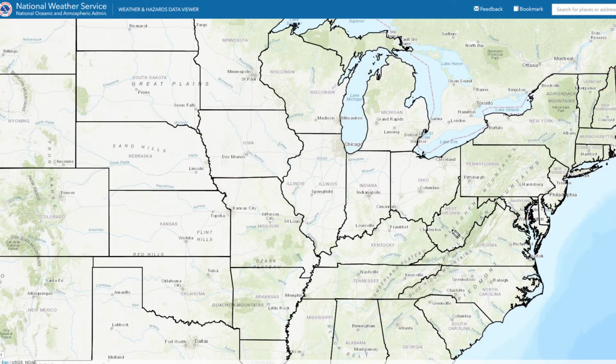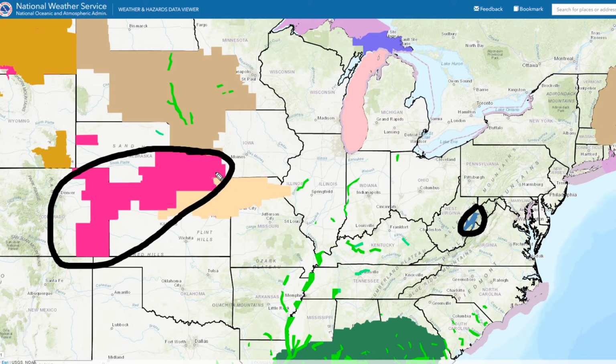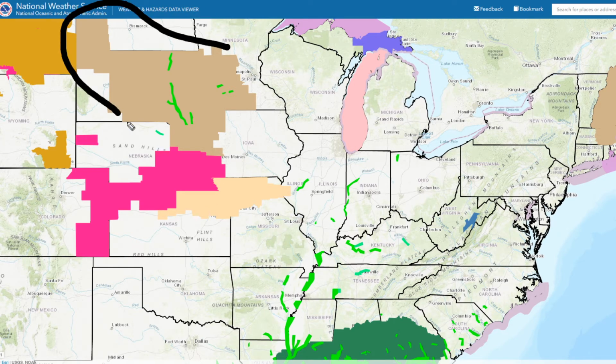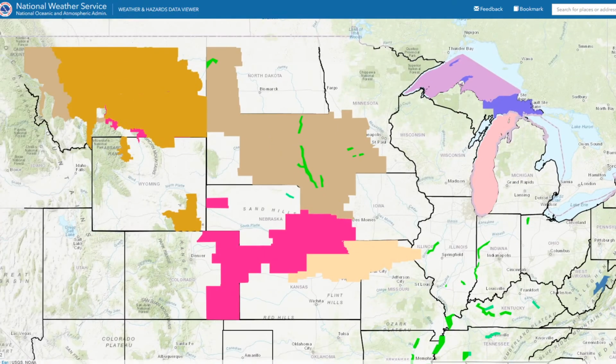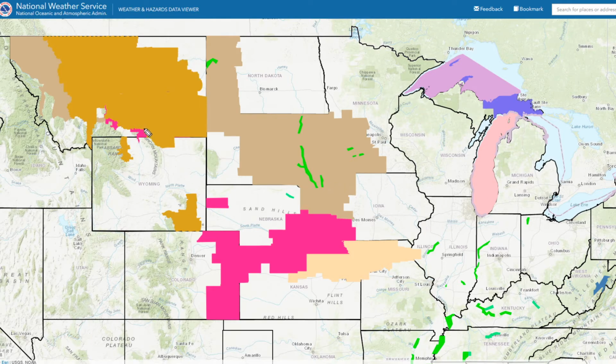Now, in anticipation of this event, we are seeing some winter weather advisories or winter storm watches here for areas into West Virginia. We also see some red flag warnings there for areas into Kansas, Nebraska, and into Colorado. Wind advisories for the Dakotas, Minnesota, Iowa, and into Nebraska there. Now, moving on to areas into Montana, we do see some high wind warnings and some high wind watches in effect there for areas into Montana. Also, some winter weather advisories and some red flag warnings underneath that for the areas into Montana and Wyoming.